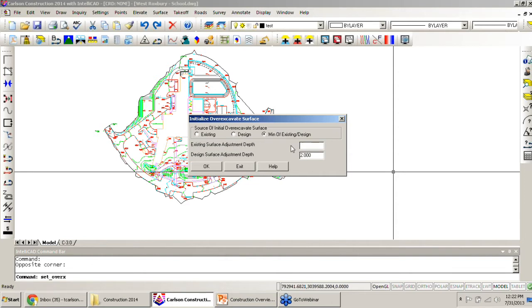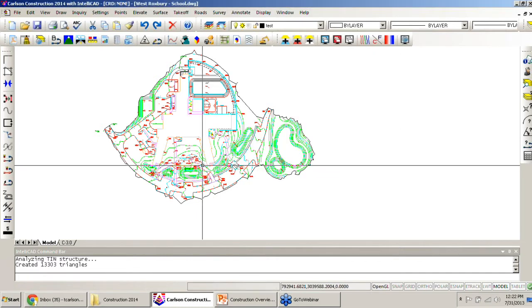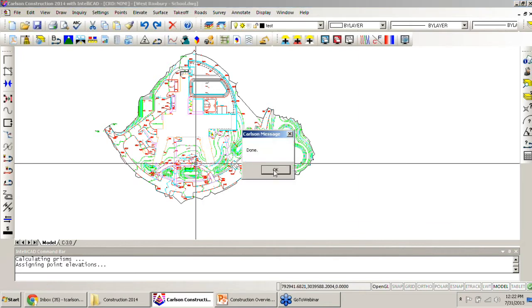What doing the minimum of existing design will do is that in a fill scenario that's over 2 feet, I'm not going to have to over-excavate that. I'm going to have enough fill that I don't need to over-excavate. So you can specify which method you need to do and the amount that you would need to over-excavate. So let's do 2 feet here. Okay, and it says done.